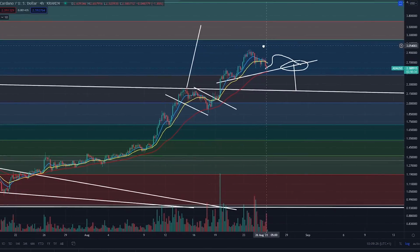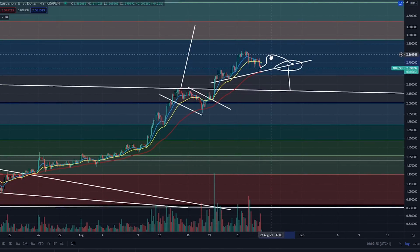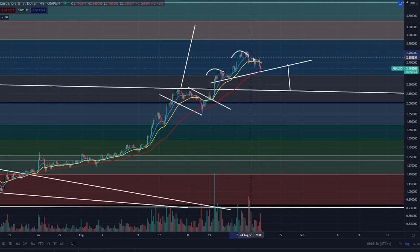But what I'm trying to say to you is, if we come up now and fail to break this high, and lose this particular trend line, this is a potential little head and shoulders pattern that's forming for Cardano. We do something like this, consolidate, come up, fail to break the high, roll over towards the end of August, making this right shoulder, lose this support, and we could go into September and have a little correction down to this level of support just there, which is a previous neckline.